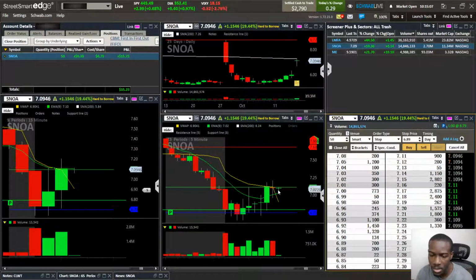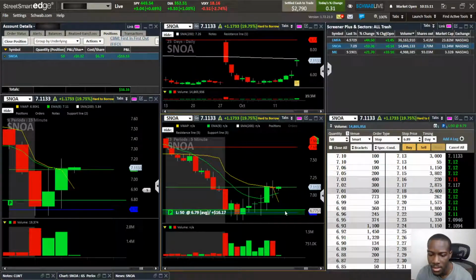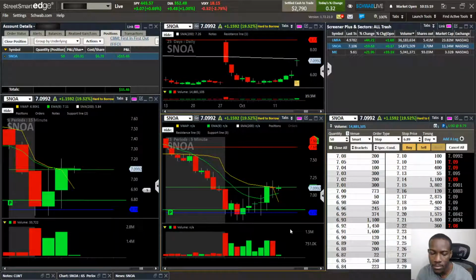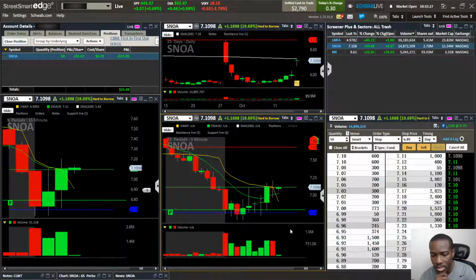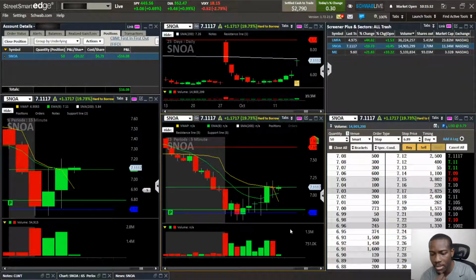Will this be a 3-bar play? We don't know yet. Looking for that 15 to get encapsulated here. Can we get that 15 up there? So 689, I'll just take off there. I mean, it's a green trade no matter what, but I want to give it a little bit more time to play ball here through that 715 if possible.